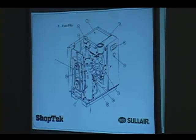Major components are the fluid filter, the fluid cooler, inlet air filter, separator tube, sight glass. Now let me just go over the sight glass a little bit. You have to take the end cover off in order to see that.